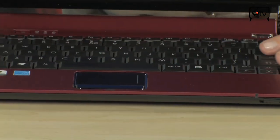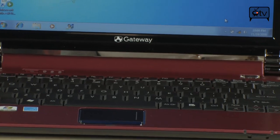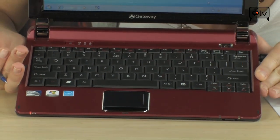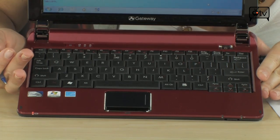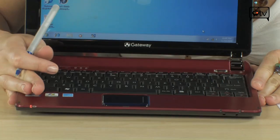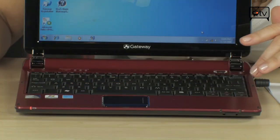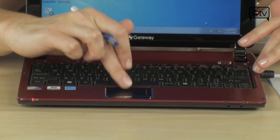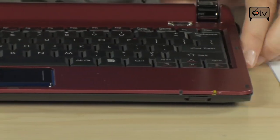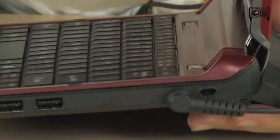You have an almost full-size keyboard, and let me tell you something about netbook keyboards. You will thank your lucky stars that you are typing on a netbook instead of a smartphone, okay? Because you will experience no hand cramping, and you will really be able to spread out with this netbook. Okay, let's keep on moving down. You have your touchpad, your scrolling bar, and your one-click mouse. All right, let's go on over to the side of this netbook.